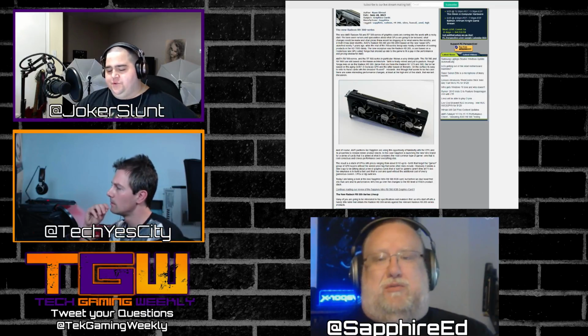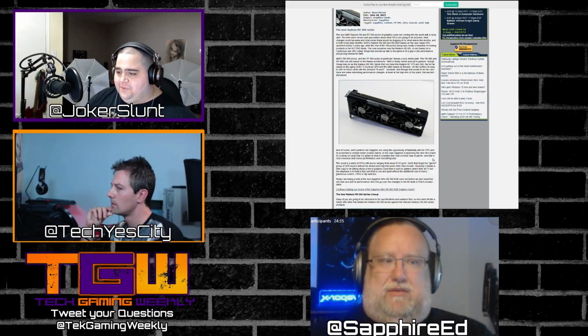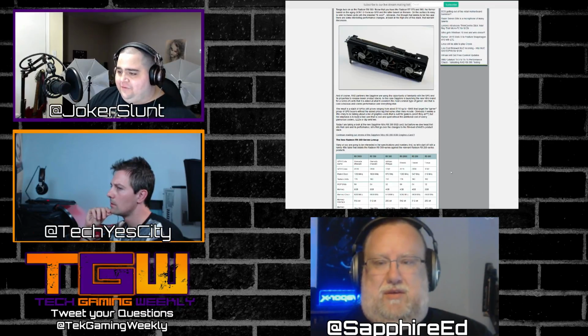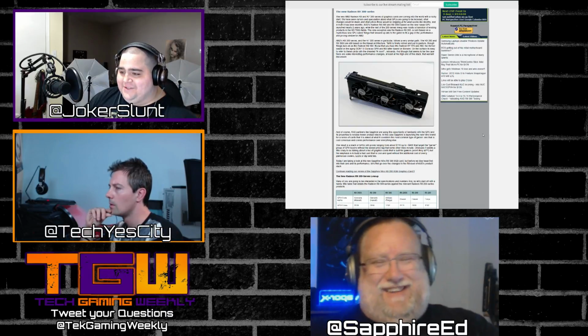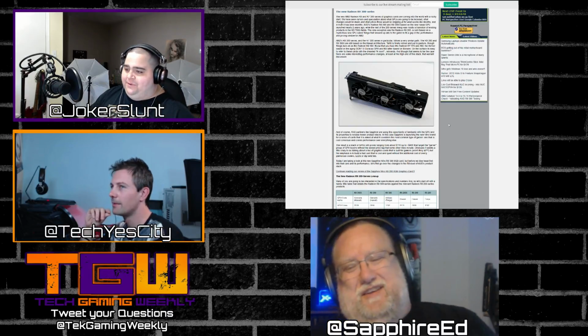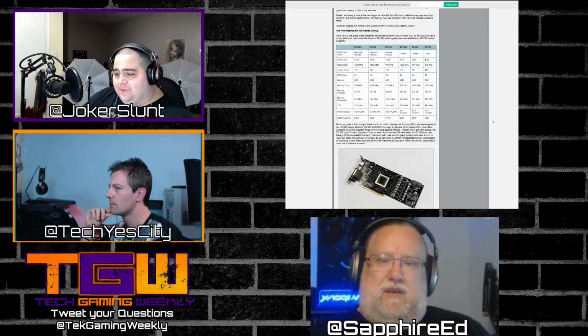So yeah, the Nitro looks really solid, and I like the color scheme on it too, the black and silver. I'm a Raiders fan for life. I've got a Raiders tattoo on my arm. I'm all over the black and silver, and I've also got a black and white build. That thing would look awesome in there. So I love that cooler.